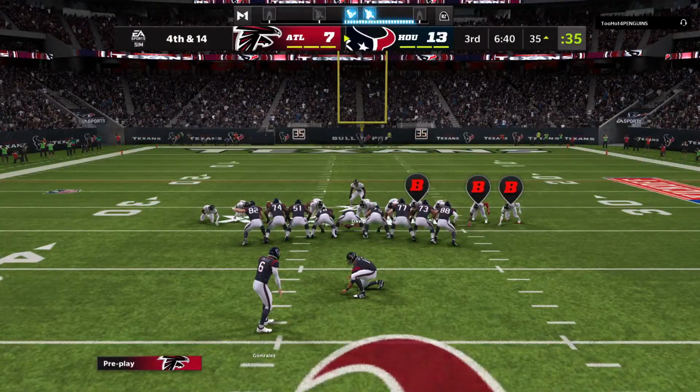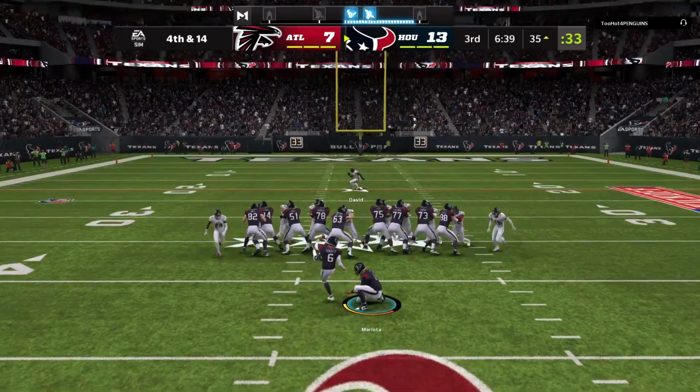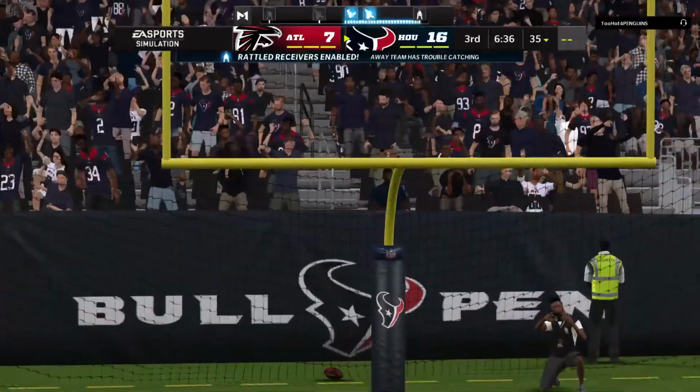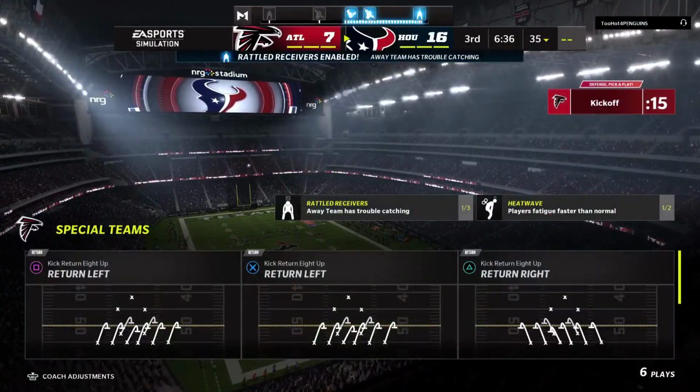So now the field goal unit trots out there for the 3rd time tonight. This will be kicked from the 42. It's a 52-yard attempt. Gonzalez's kick is good. And now it's a 2-score game at 9, 16-7.